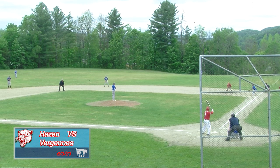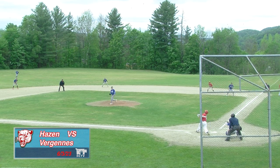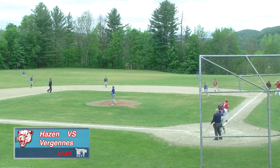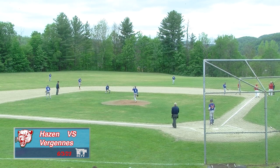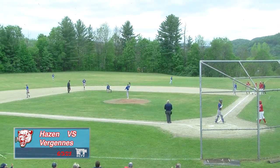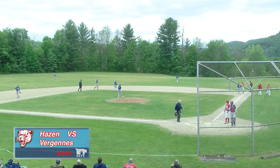Kimball, you see the Hazen bench getting going now. Kimball kicks and fires. Menard shoots a pop-up twisting over towards second base. He's gonna call it and put it away. So two down now in the bottom of the fifth.